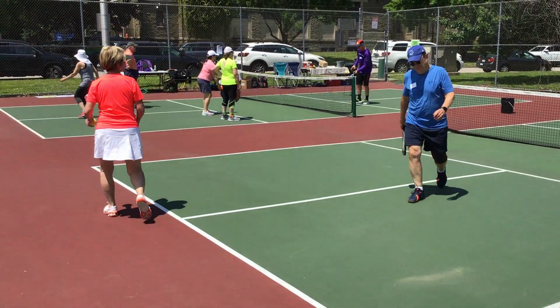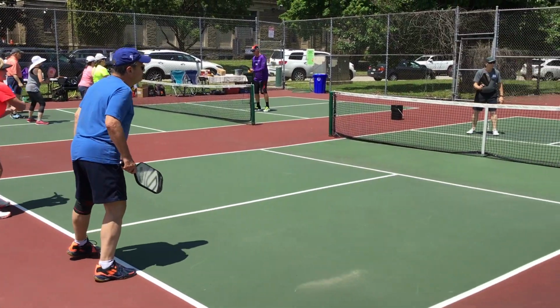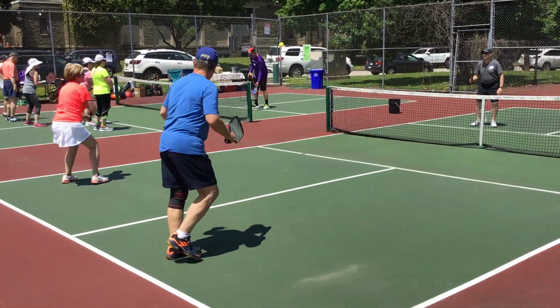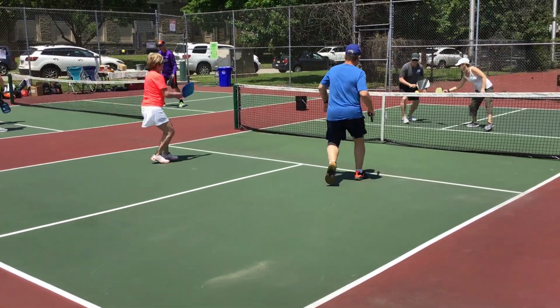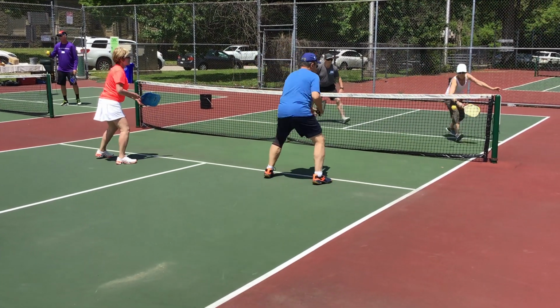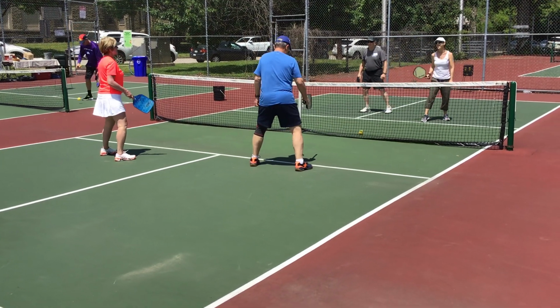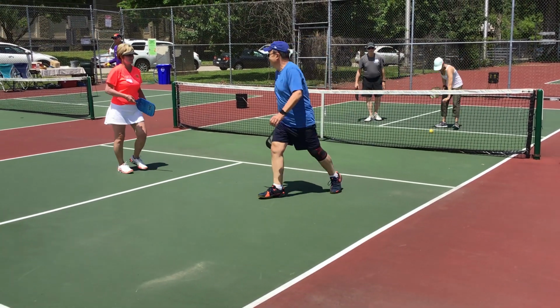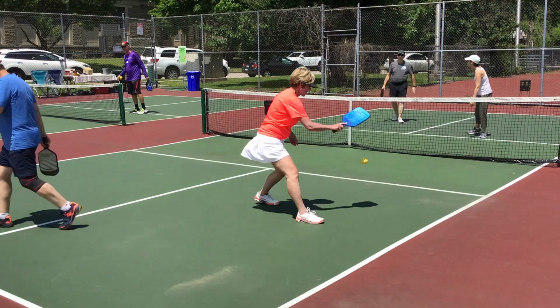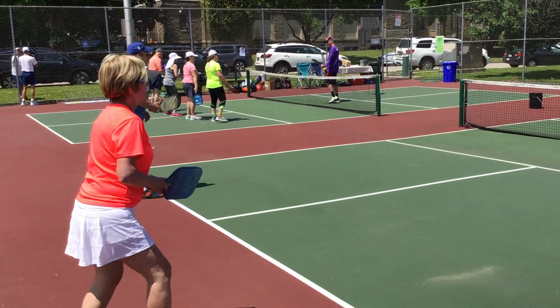All right, let's see if this pretty lady in the white skirt, that's a nice deep serve, shallow return. Usually, the people who get to the net first wins the point. Usually. Oh! All right. But the deep serve allows you to put your partner on the defense from the beginning.